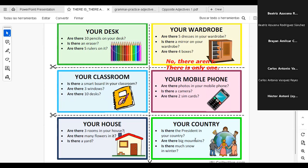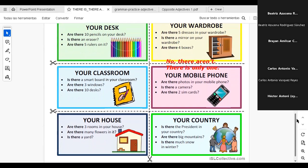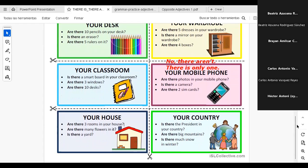Okay, let me see. Carlos, hello. Okay. Hi, Carlos. Carlos, your house. Are there 3 rooms in your house? Yes, there are. Okay, only my house, 3. There are 3 bedrooms. Okay. So are there some plants in it? Are there some plants or many flowers? No, there aren't.